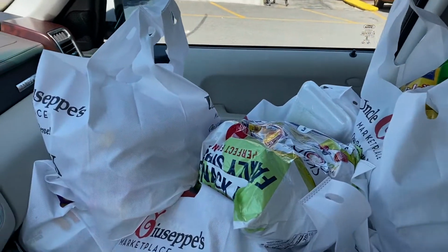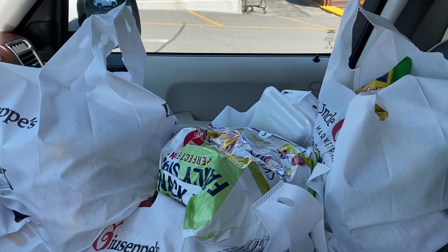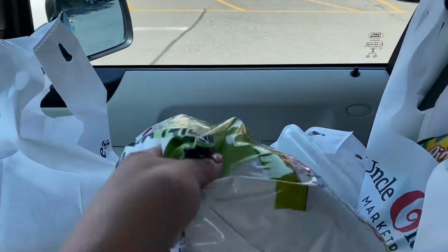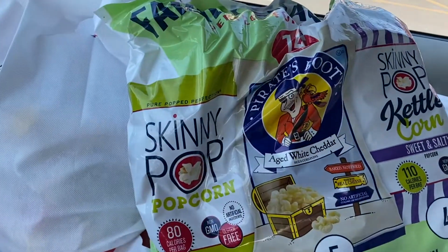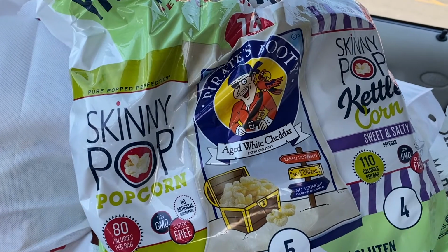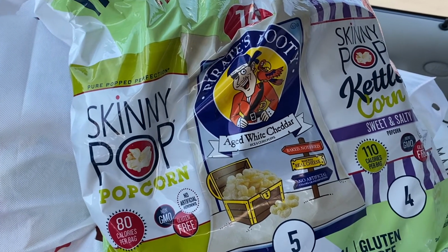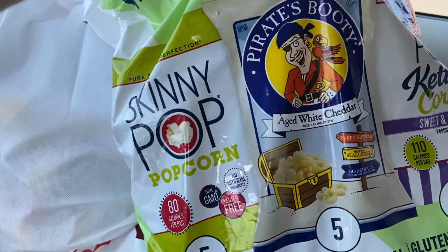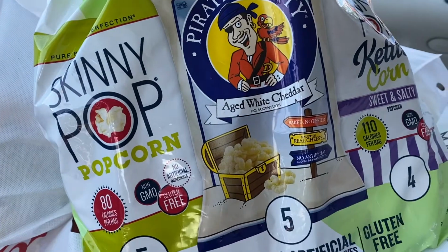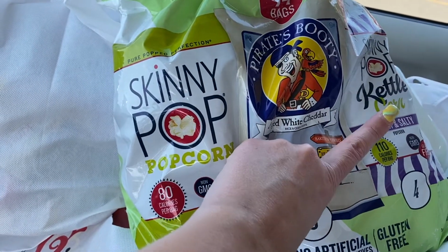Okay, I think we have enough snacks for the beach and food for the week. Just did a big food shopping. I really love this, guys, because I am a big Skinny Pop popcorn girl. I love every flavor. And my son likes Pirate's Booty, so this is actually great and a great value too. It's 14 bags, you get 5, 5, and 4. And this kettle corn is so delicious and sweet.